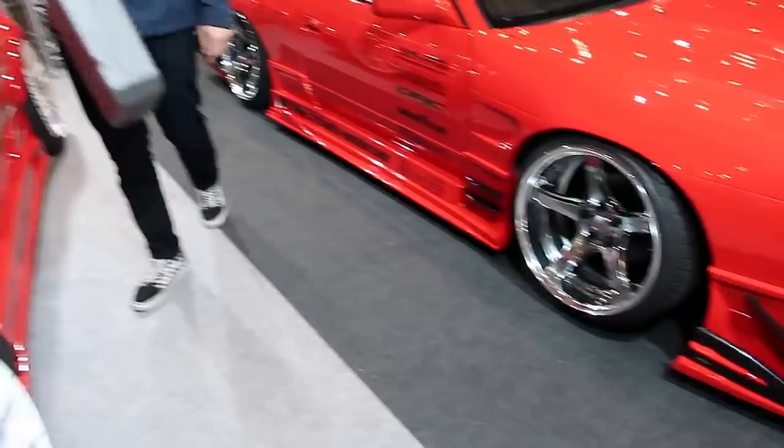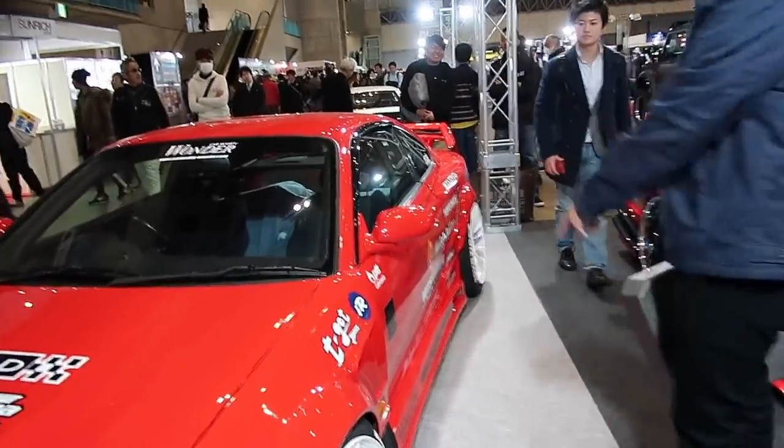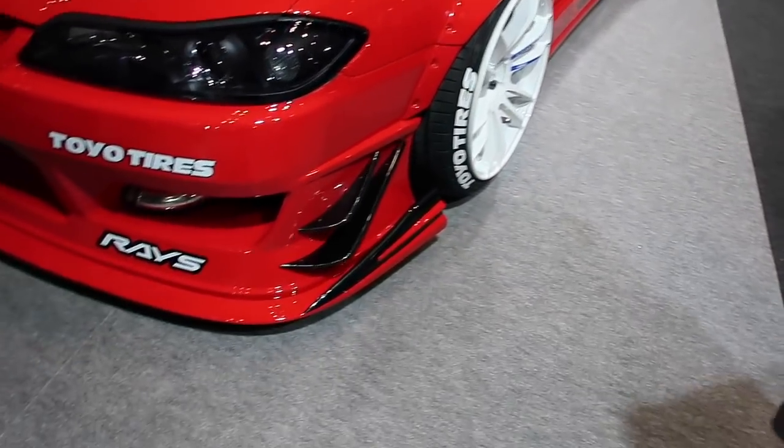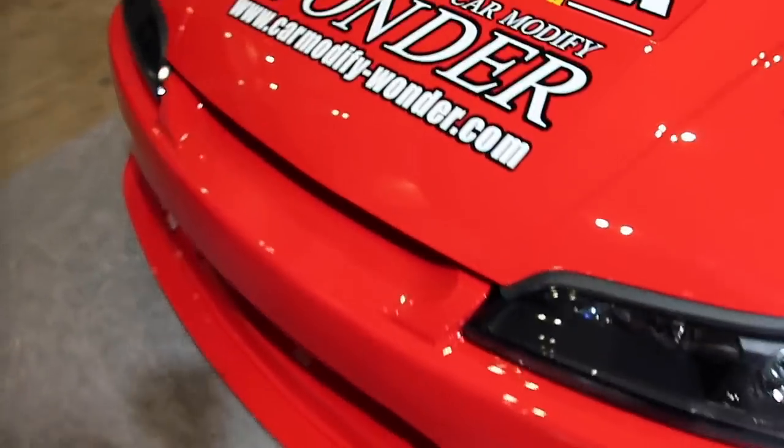What do you think, David? Look at that. They have a flare on top of an overfender. Did you buy something or what are you holding? No, I'm holding a briefcase. Wow.